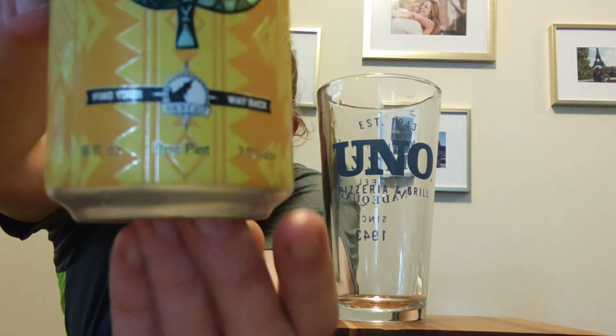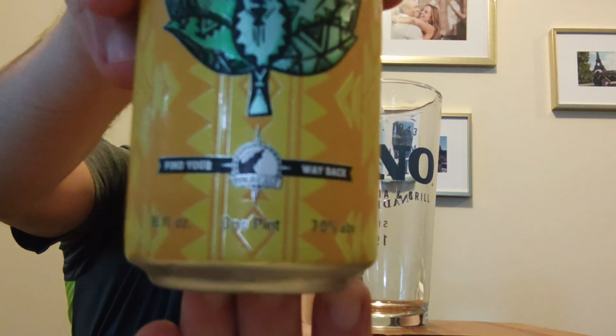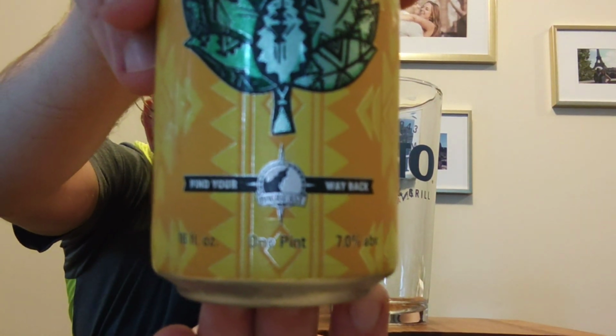This is a 1 American pint can, which is 473 millilitres, or in freedom units it's 16 fluid ounces. And you can see down on the bottom of the can there is the Back East Brewing Company symbol. I'm not sure how well the camera's going to zoom in on that. Maybe I had it a little bit close there.